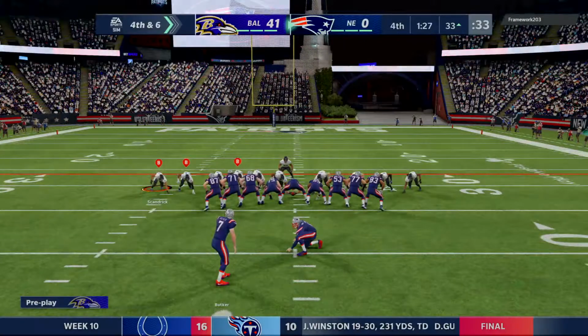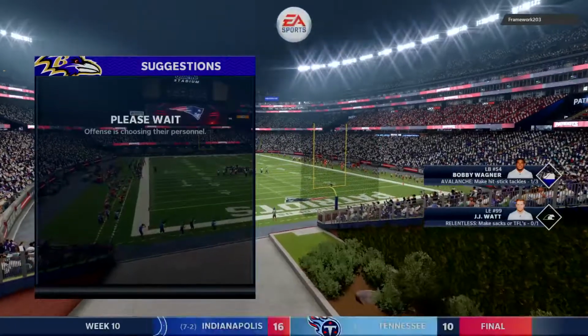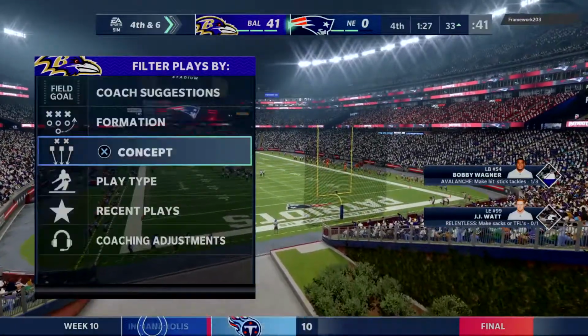On 4th down, off goes Newton, and on comes the Panther kicker, Harrison Butker, for the field goal try. From the right hash, and call it an even 50 yards.